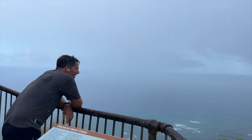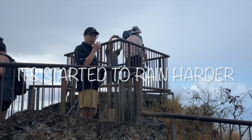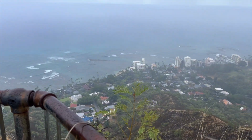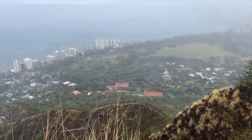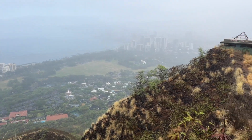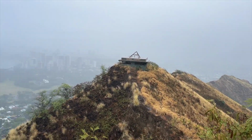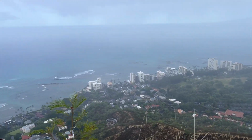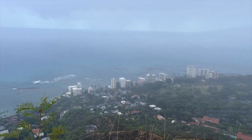All right, everybody, we made it. We made it to the top. That's the top, but look at this, guys. It's a little not clear today, but it's all right. We'll make the best of it. We made it to the top. That's all that matters. It was totally worth it. So happy I went and climbed up here. It was hard. It wasn't easy for me since I don't work out.